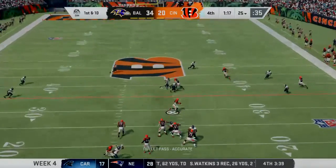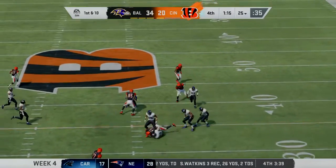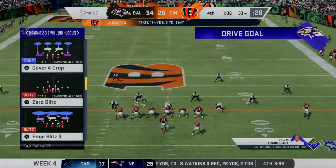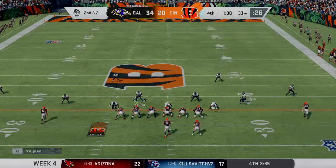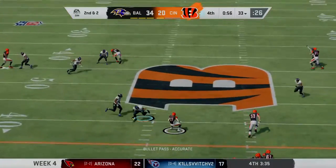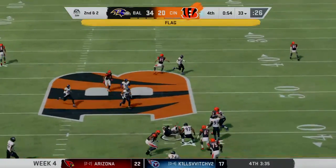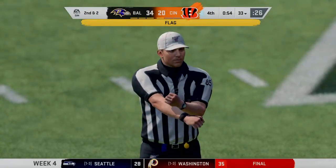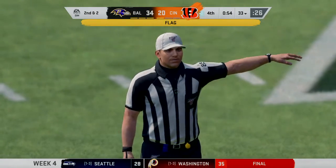Dalton, 1st and 10. Green brings it in, and he's upended at the 33 following a good pickup of 8. And we've reached the 1-minute mark in this game. To throw again on 2nd down, Dalton, and he checks this one down to Williams. And he'll be brought down. Oh, that's a face mask. Certainly looked like it. Indeed, here come the flags.